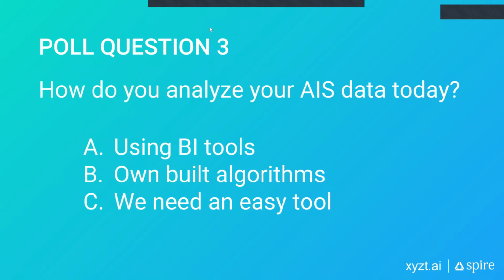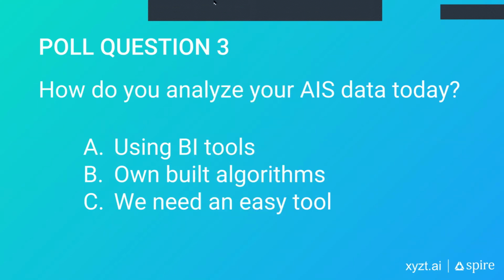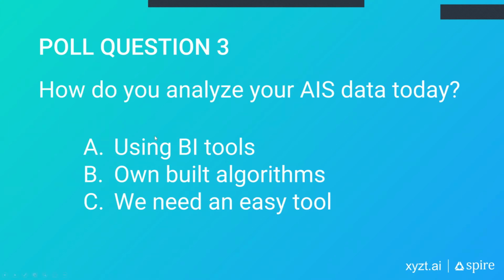And we can see the split: 10% using BI tools, 62% using own built algorithms, and 28% needing an easy tool. Great, thank you everyone. If you do have any questions, do put them into the Q&A box or into the chat section for when we come to the Q&A section at the end.